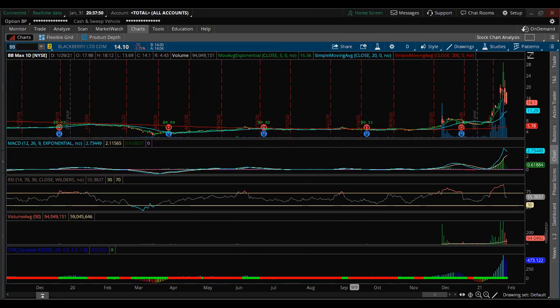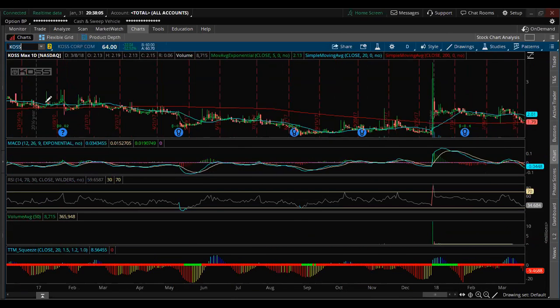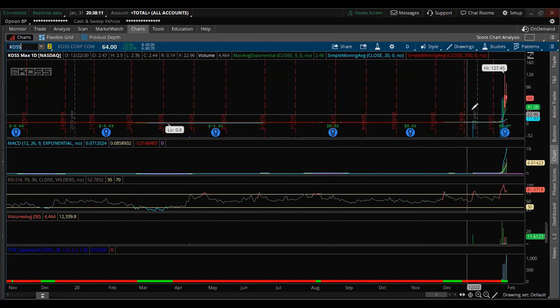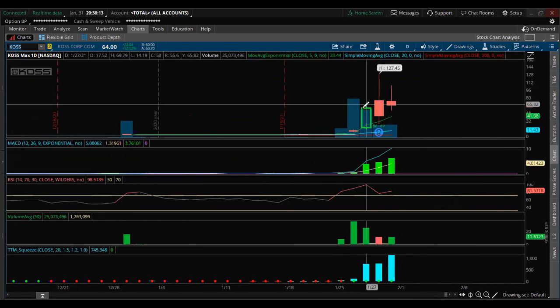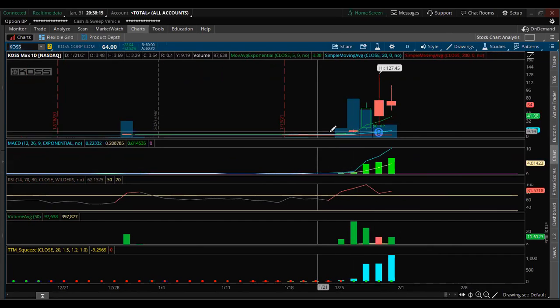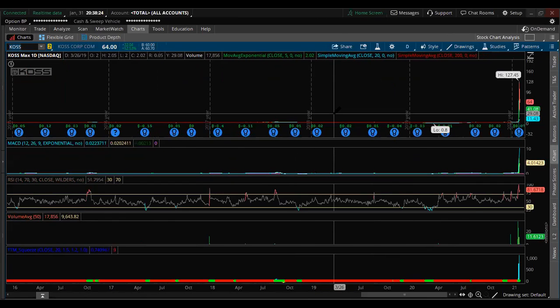I heard you talk about it last week, right? Yep. But one of the funny things, I saw this one, KOSS, last week. I was looking at it and it looked good, man. I was just about to buy it, and somehow I went to work and didn't buy it, not knowing that it was one of the ones they were looking at on Reddit. Oh yeah, it was on Reddit. I got rid of it when it went crazy, but it looked good on the chart. It's not that good. It's still just BlackBerry.